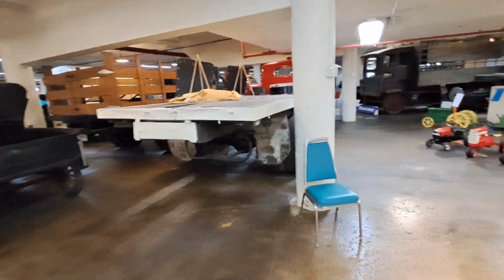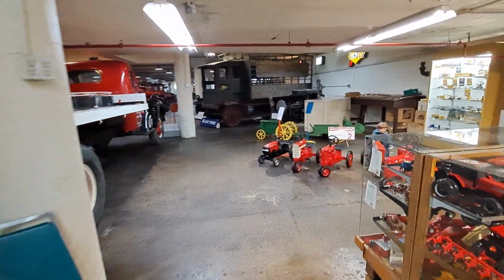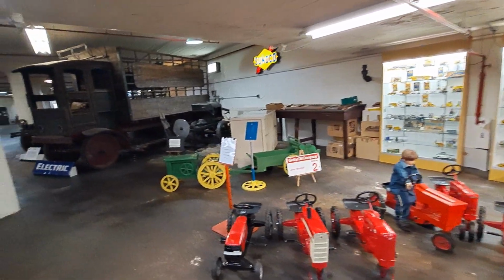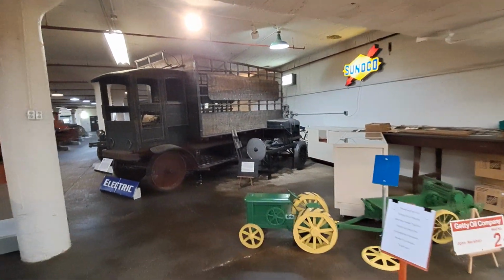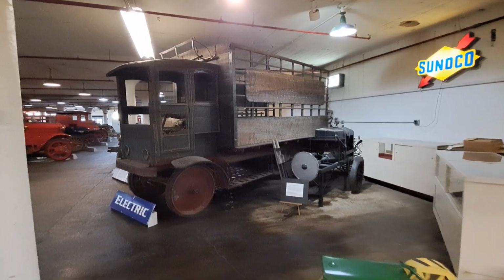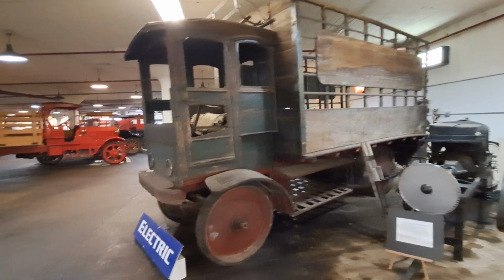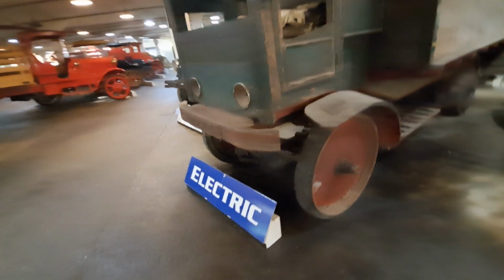There's one of those in our hometown of Murdo, South Dakota at Pioneer Auto. They got a lot of interesting stuff there. Not as big as this, but for a personally owned collection in a small town, it's a pretty impressive place, so well worth the visit if you're out in the South Dakota area.